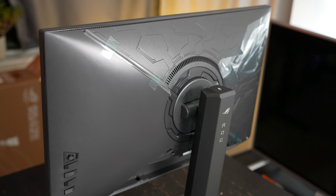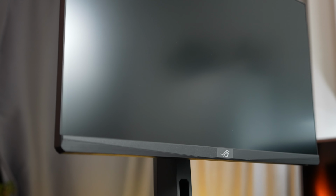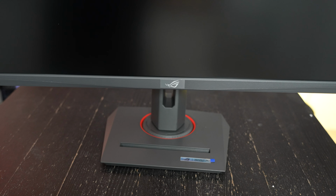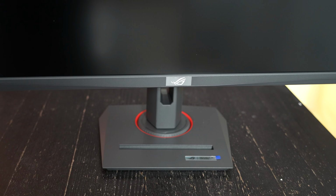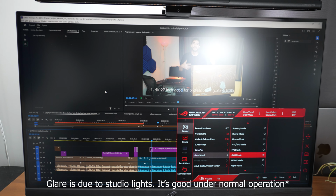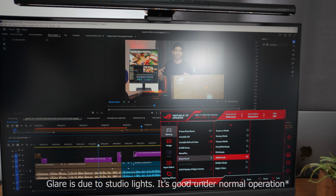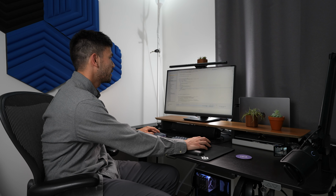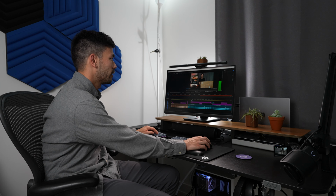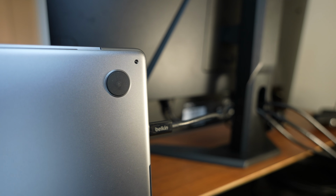All right, so let's answer the 4 questions I originally set out to address. First, is this a good productivity 4K monitor? Well, yes, it's an excellent 27-inch 4K monitor. I love the fact that the colors are accurate at sRGB mode, and for productivity tasks like coding and editing, using this monitor feels seamless. The increased pixel density is also a big plus, which is crucial when it comes to doing detailed work on my computer.